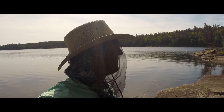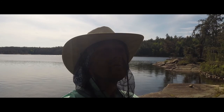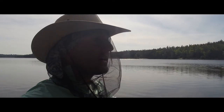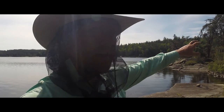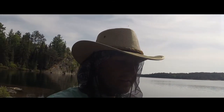Okay, I have settled on a home for the next 3 or 4 days. On the very north end of Donald Lake, there's a little peninsula that comes out. It would be on the east side. And it's just a beautiful sight. There's perfect water access here. There's a nice point that goes out that's gonna be exposed to any north or south wind. And that for me is really big this time of year, just because of the bugs and everything.